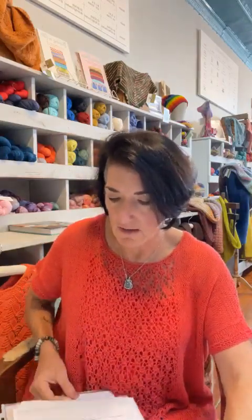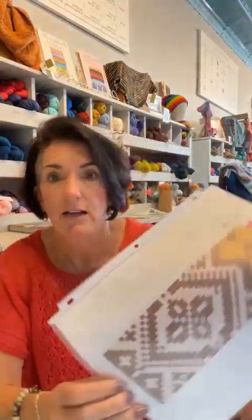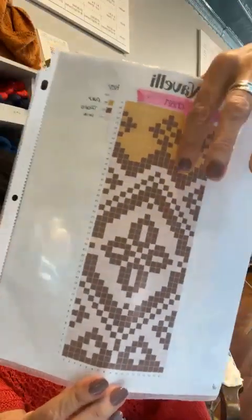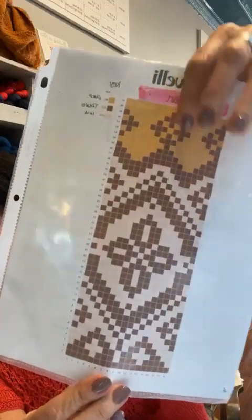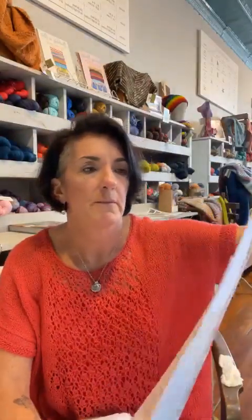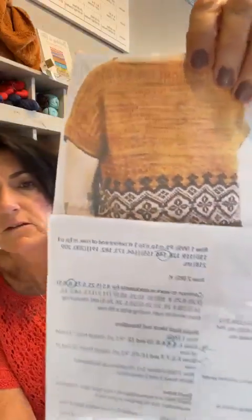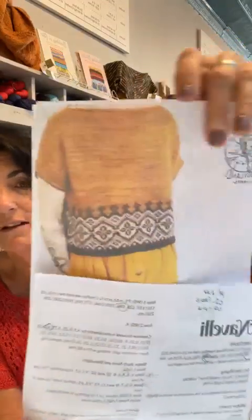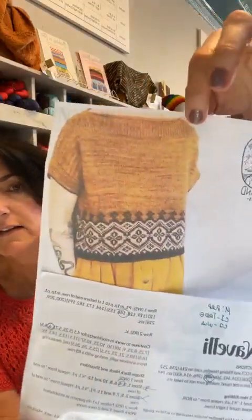Yeah, so this is the chart. I think I've showed you the chart. I'm sorry, I'm rambling here. It's a color work chart. Very simple. Up here is when I had to do some carrying. And I was going to show you a picture of the sleeve. There we go. See, and she has it on a dress. I don't have that kind of dress, but it's similar. Yeah, like a boat neckline.